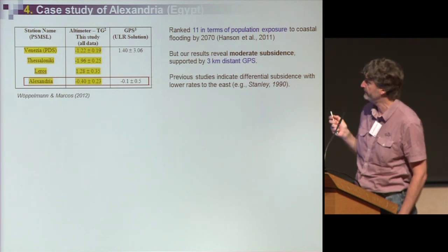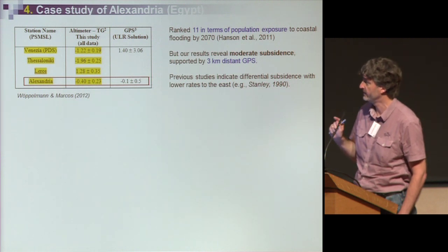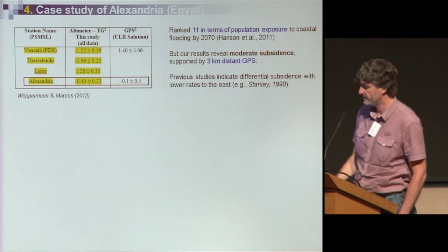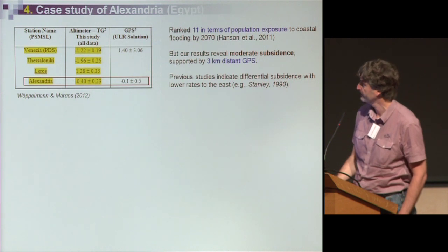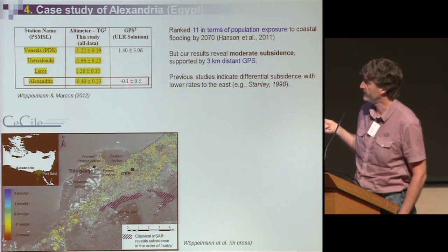Well, recently, joining these various techniques, we addressed the case study of Alexandria. Alexandria was ranked 11th in terms of population exposure to coastal flooding by 2070, assuming a vertical land motion of 7 millimeter per year subsidence, because Alexandria is located near a delta. However, our results, previously published here, altimeter minus tide gauge or GPS, reveal very moderate subsidence, if any, at Alexandria.